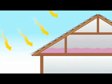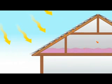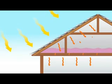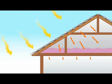When we insulate the home, we are slowing down the conduction of the heat into the home by adding a high R layer between the heat and our home's interior. The R means resistance to conductive heat. Note that insulation will slow down the transfer of heat, but ultimately it will not stop the heat. That is why a home that is not air-conditioned in summer will get extremely hot inside. The heat works its way in.